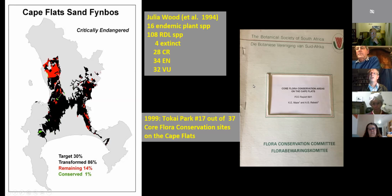And then on the right, the Botanical Society started its core flora conservation site to see what needed conservation on the Cape Flats. And in 1997, they came up with a list of about 20 sites, and Tokai didn't feature. But in the revised edition, Tokai was number 17 out of the 37 sites in the core flora conservation sites on the Cape Flats. So these were the sites that had to be acquired if we were going to conserve this vegetation type.